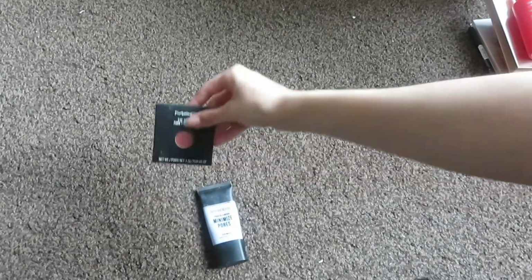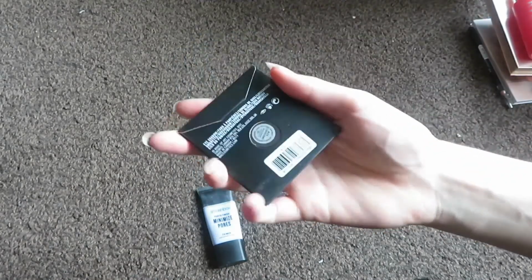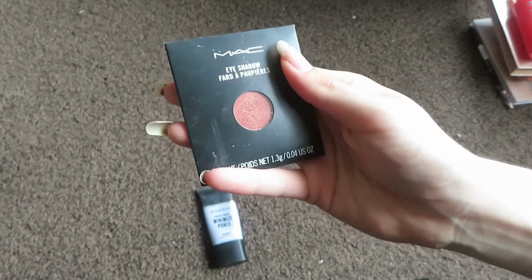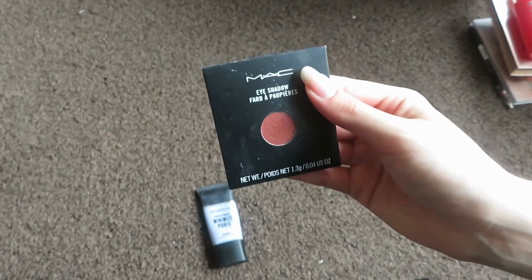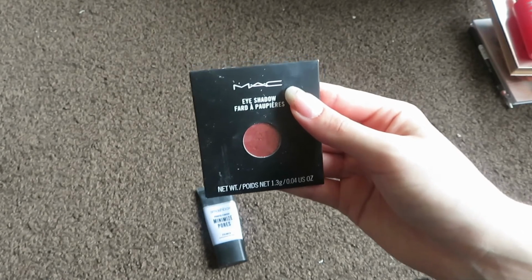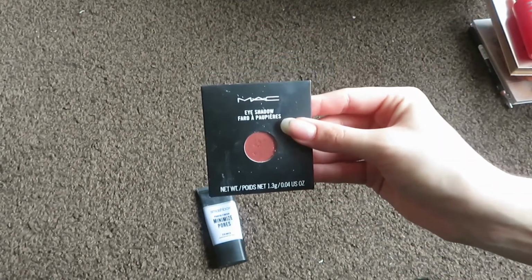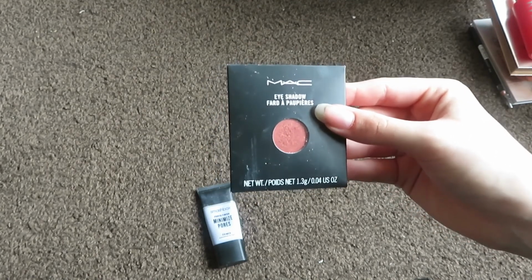Okay, last two items. So first up we have this MAC eyeshadow. What shade is this? Coppering. So this is like a coppery red shade, quite an autumnal shade. I think I got this for my birthday in 2019, but I think I've only used it once, so I think I should be okay to hang on to this, right? Either way, I'm going to hang on to this until I can properly try it and actually use it, as it's basically just been tried once, I think, and then left in the packaging for a few years, so I think it should be fine.